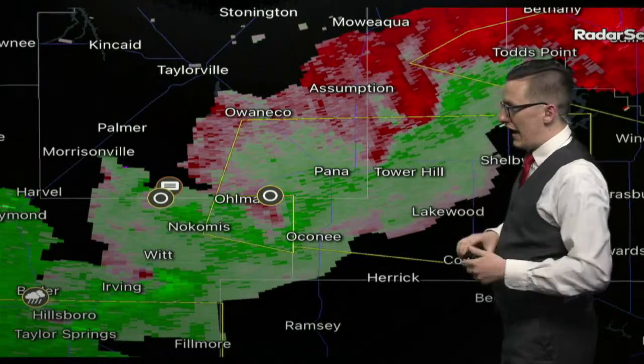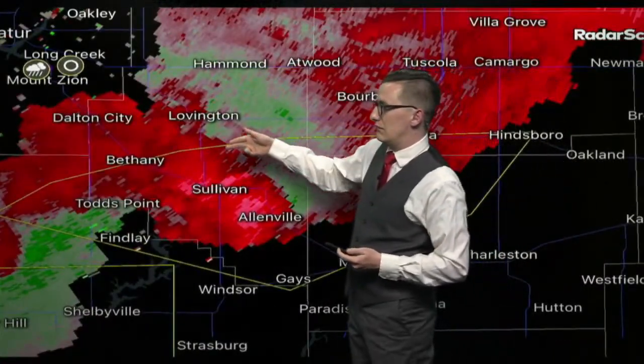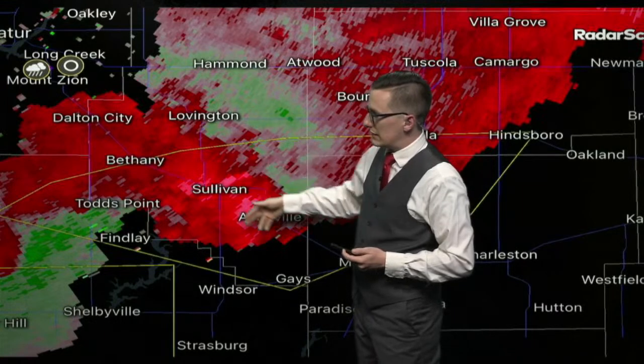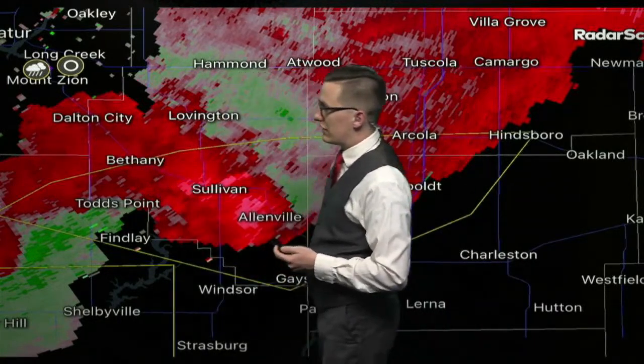It's a really great thing they've added here. Again, that is for this circulation in Moultrie County. It's broad. It doesn't look all that good. Lovington, we're giving you an all clear. Dalton City, all clear. Bethany, we'll give you an all clear.